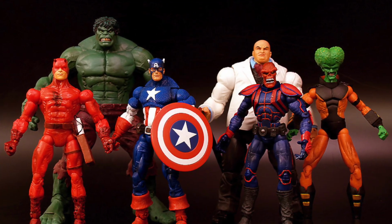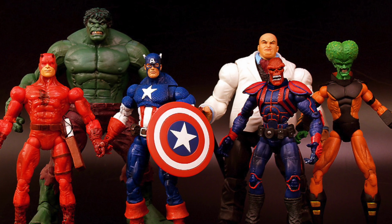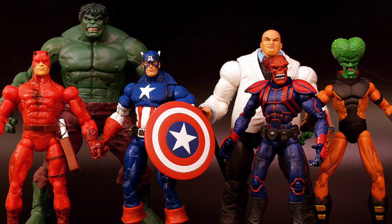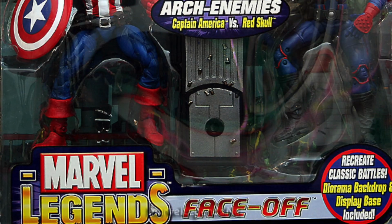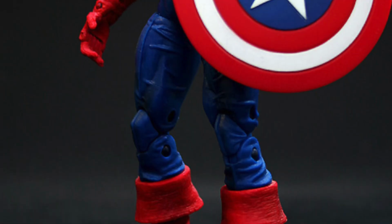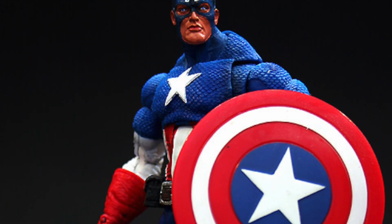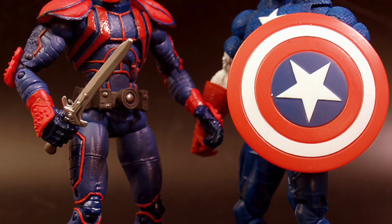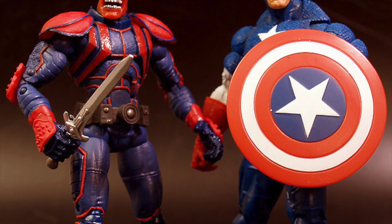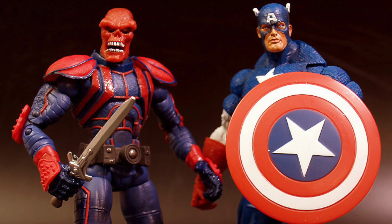Toy Biz decided to kick off 2006 by giving us something a little bit different. This time, it was the Versus 2-packs. The first one had Captain America against his arch nemesis, the Red Skull. Now, normally when I picture the Red Skull, I see him in his green jumpsuit or maybe his Hugh Hefner style smoking jacket, but in this instance, they put him in a very toyetic looking blue and red battle suit.